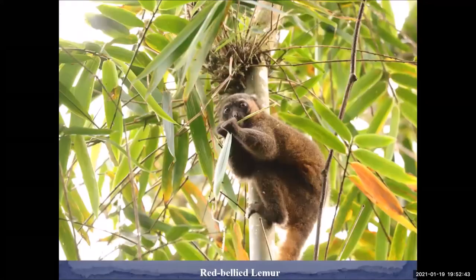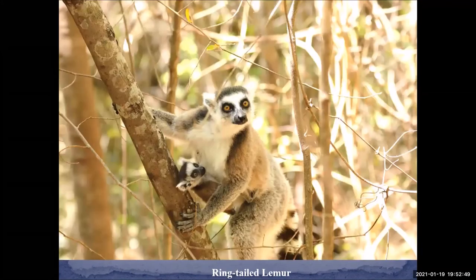Another lemur, the golden bamboo lemur. These are fairly easy to see. They're kind of habituated. Red-bellied lemur eating bamboo. Ring-tailed lemur.